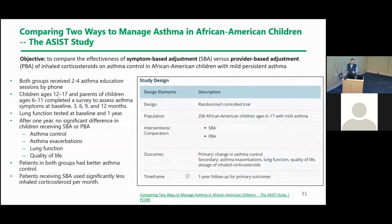And to explain the difference in intervention, in the symptom-based management, if you were a child with mild persistent asthma, you just used your controller medicine, your inhaled steroid, when you were symptomatic, and also used your albuterol rescue medication, whereas in the provider-based management, the provider says you take your Flovent once or twice a day, every day. So those were the differences, and they looked at symptoms. They evaluated lung function at the beginning and at the end of a year. And then they also did some assessments of both older patients and younger on their symptoms and their quality of life.